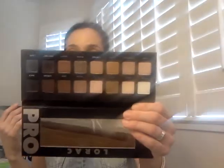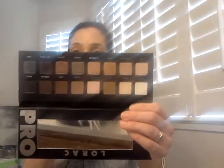Like I said, if they were to take out all my eyeshadows and say pick one palette, this would be it, because it has everything you need to go from natural to smoky. Although I'm not really a dark smoky eyeshadow wearer, if I had to, they're all in here. So enough of that.